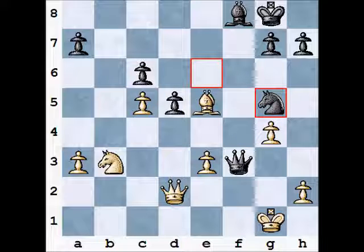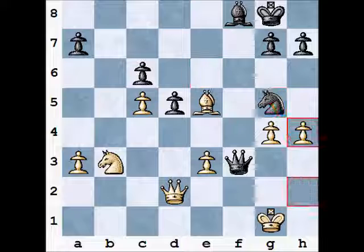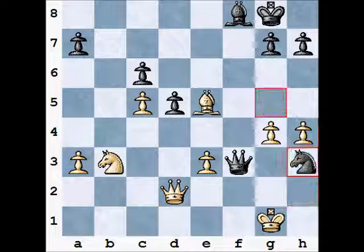So, an excellent game by Kramnik. Him and Gelfand are not having the best tournaments, but this is a tough tournament. You've got almost all the top 10 players in the world playing, so definitely not an easy one.